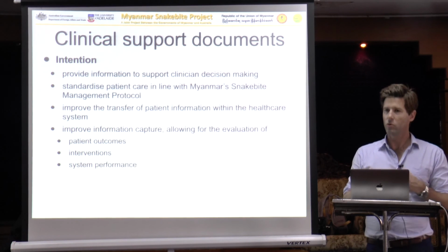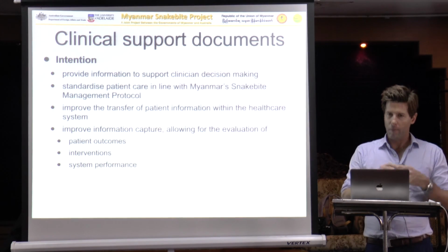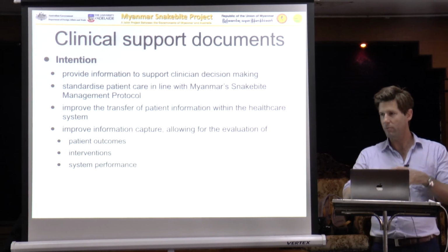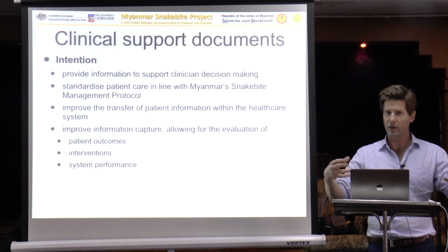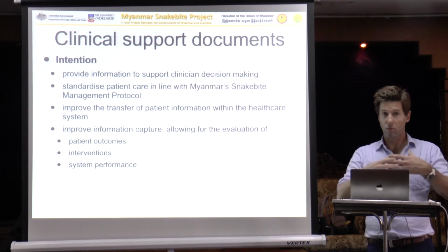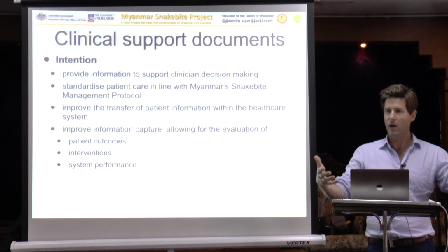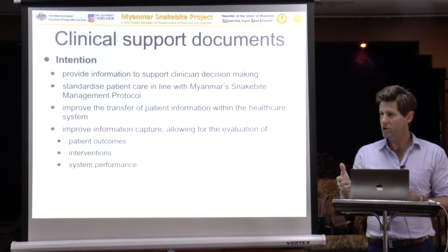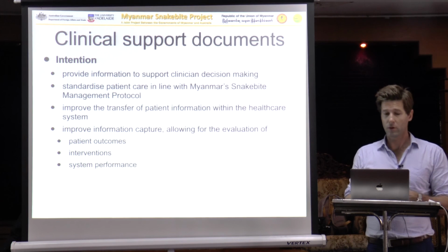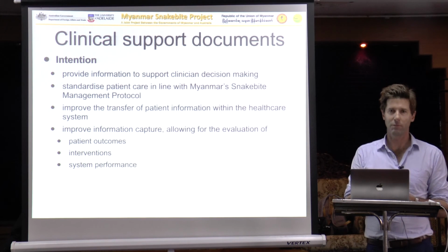Make good clinical decision-making tools available to every doctor who sees snakebite. And in that way we can try and make sure that snakebite is being consistently managed by everybody throughout the region, and that good data is being recorded and transmitted within the health system. Once we've done these things, then we can all have a sensible look at what is happening, because care is standardised, there's good data being recorded, and then we can work out which components of this protocol work well and which components maybe don't work so well. The aim, obviously, of all of these things is to improve the patient outcomes post-snakebite in Myanmar.